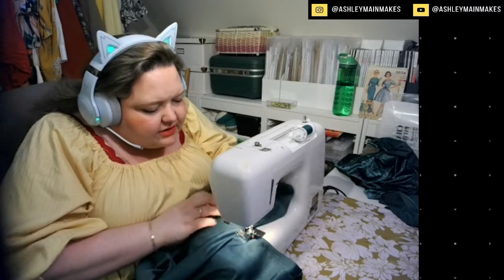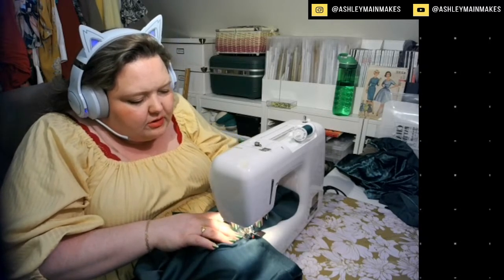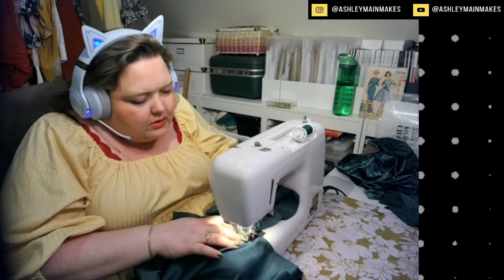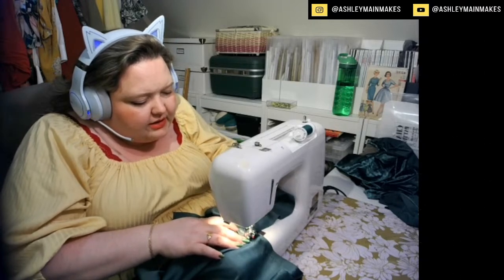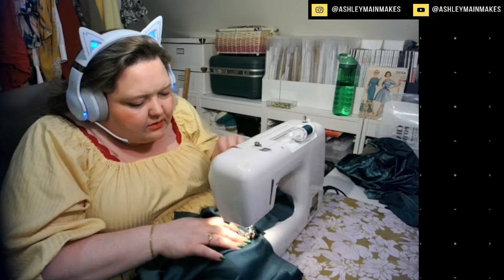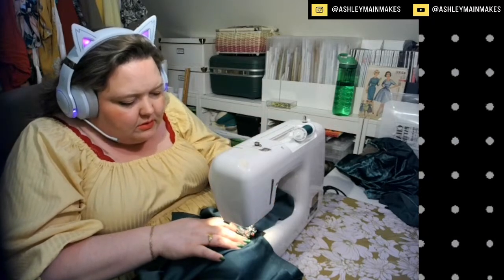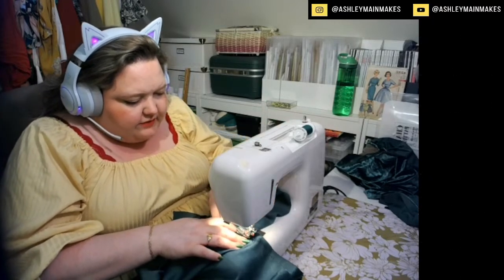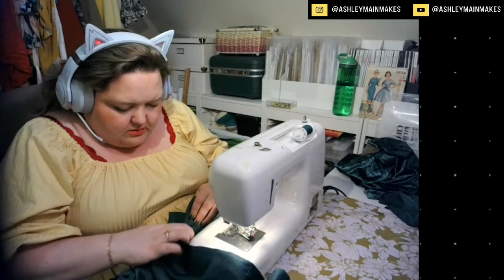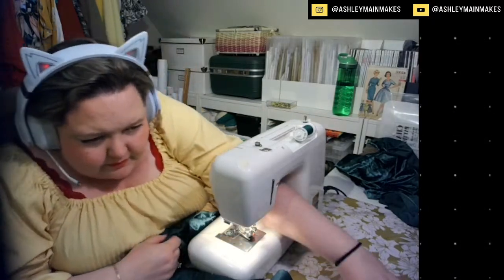We're just gonna continue up a little bit just to make sure I cross the line here of where the other side will be. I think we should have had the marking dots on the other side, but that's neither here nor there.